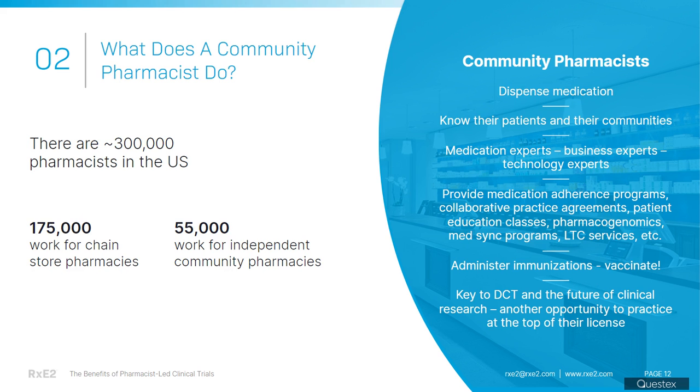The other thing, when I say what does a community pharmacist do, there are over 300,000 pharmacists in the U.S. today. 175,000 of them work for chain stores. Again, different culture. Only 55,000, but there are 55,000 that work in the independent stores. I want to move to the right-hand side of the community pharmacists. The first thing all of us should have thought of is that they dispense medication. And most of us think that's where it ends, right? That the pharmacist is about what they do with their hands. Everything I'm going to talk to you about today is really what they do with their mind.